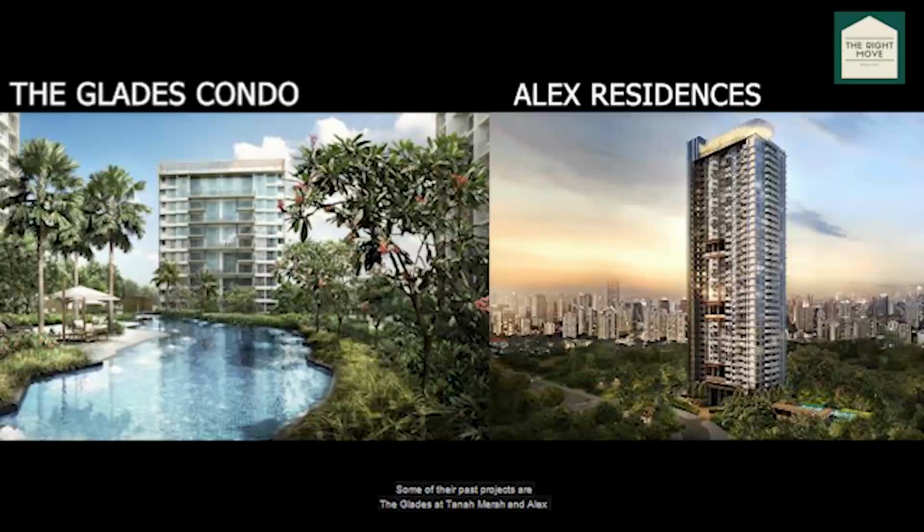So on to the next point, design. When you talk about the design, we thought we could introduce you to the architects. They are P&T consultants. Some of their past projects are the Glades at Tanah Merah and Alex Residences, both of which, right, Elizabeth and myself quite like for the amenities and the design of the project itself.